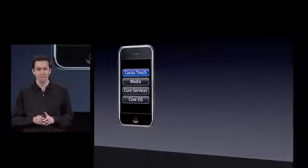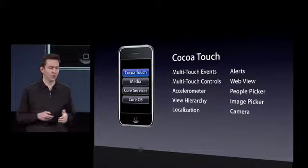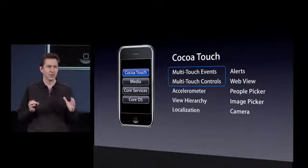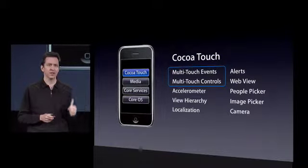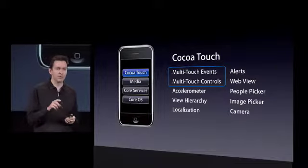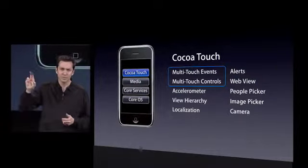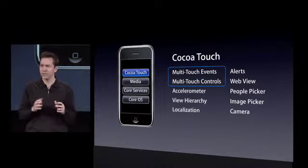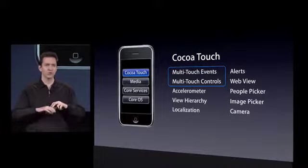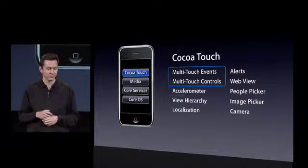Cocoa Touch. As I said, Cocoa Touch is built all around the concept of touch as an input. So we start with an advanced multi-touch event system. This handles everything from a single finger touch to multi-finger to gestures. On top of this event system, we built our multi-touch controls. So our controls know all about the multi-touch nature of the iPhone.